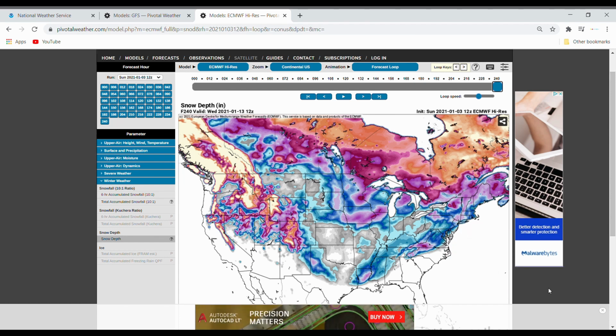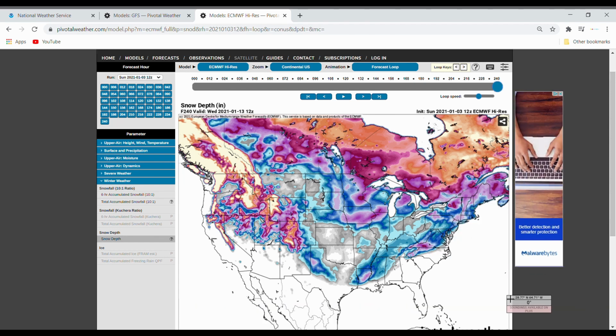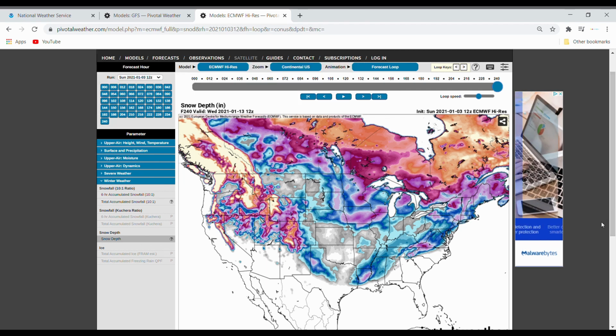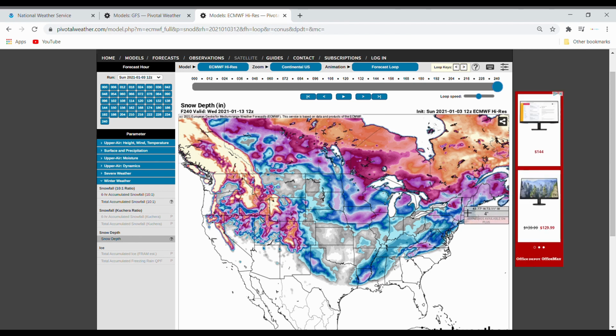This is snow depth, remember, so this is the snow that's going to be on the ground. So possibly a constant 3 to 6 inches of snow on the ground for most of the Northeast over the next month. This is January 13th, and if this pattern continues, we could see maybe a more major nor'easter later on, but right now this would all be that heavy, wet snow.